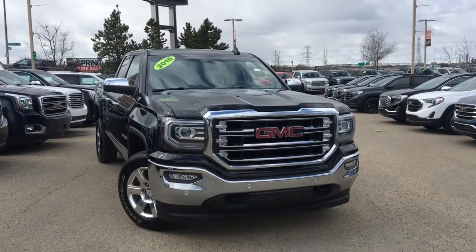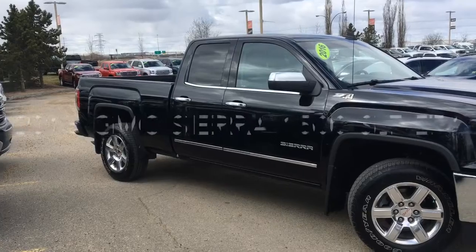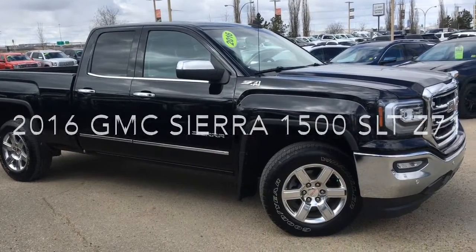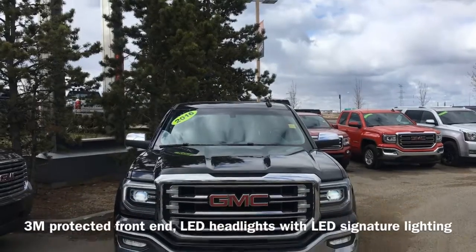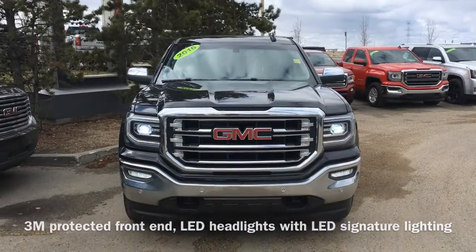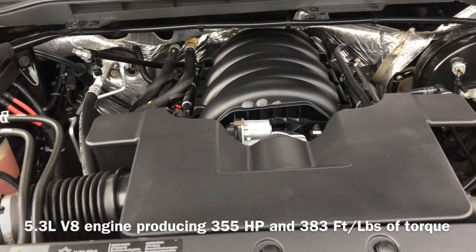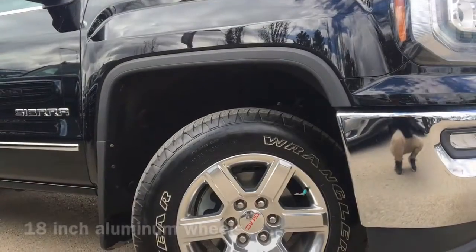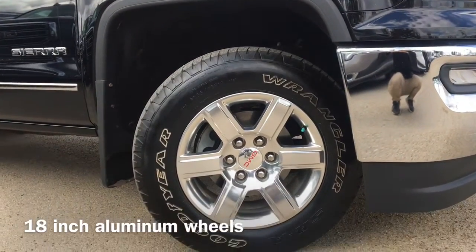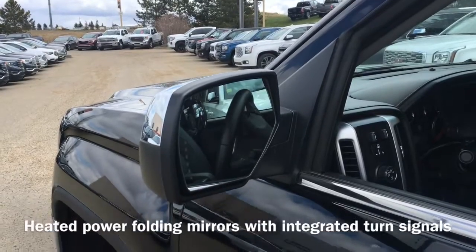Today we're going to be taking a look at this pre-owned 2016 GMC Sierra half-ton SLT equipped with the Z71 off-road package. On the front end of the vehicle we have 3M protective film as well as LED headlights with LED daytime running lights. Under the hood sits a 5.3 liter V8 engine that produces 355 horsepower and 383 foot-pounds of torque. Also equipped are 18-inch aluminum wheels and heated power folding mirrors with integrated turn signals.